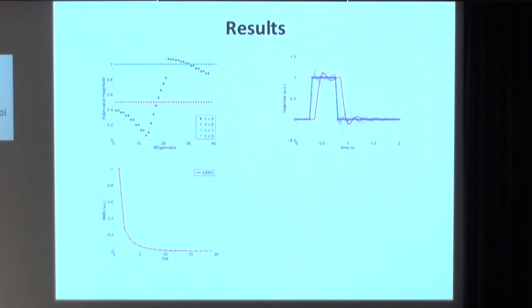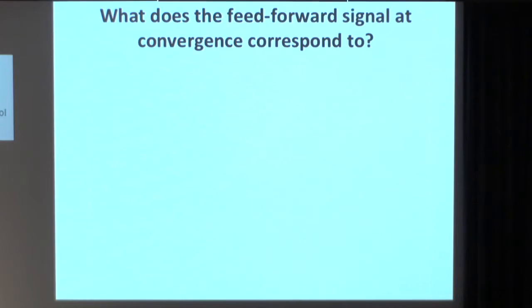This is the evolution of the error with trials. And then this is interesting. This is what the cerebellum has learned in particular here. What it has learned is the signal that anticipates the reference, and it moves the output of the feedback controller to the right place.